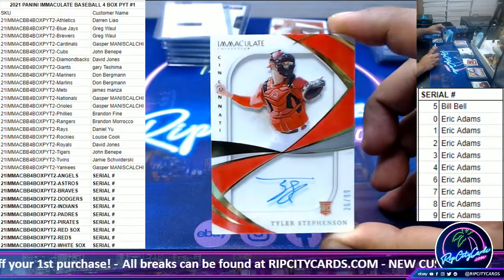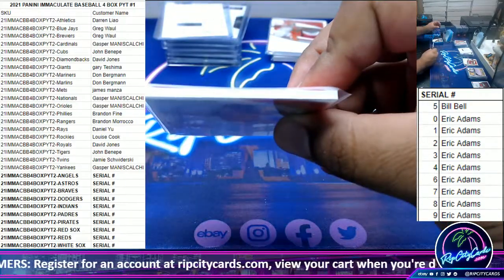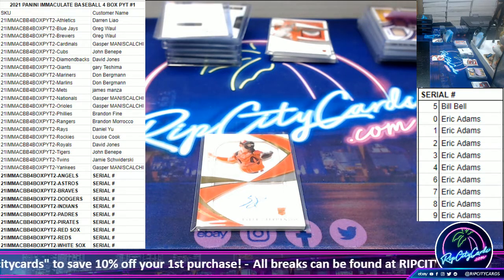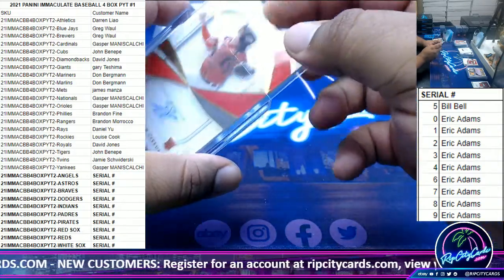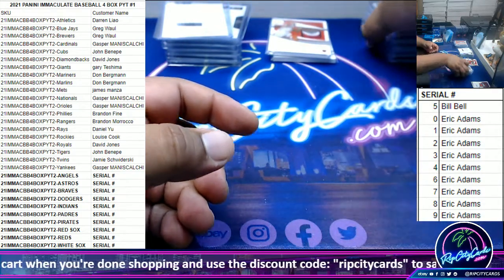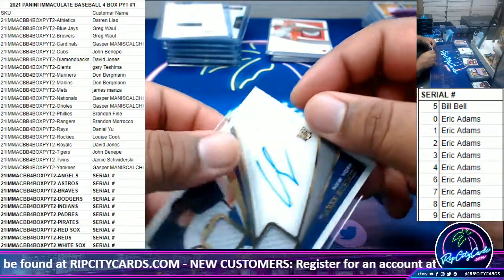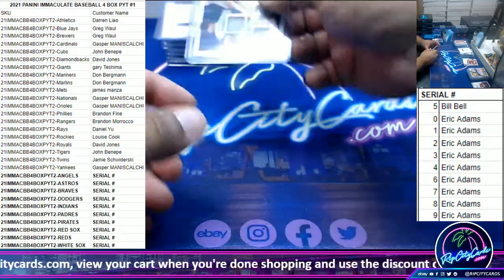Next up for the Reds /99. That goes to the sixth spot. 26/99, Tyler Stevenson. Got Clark Schmidt /99, Yankees RPA. Very nice. And man, I dare say the Yankees did the most damage in this half.